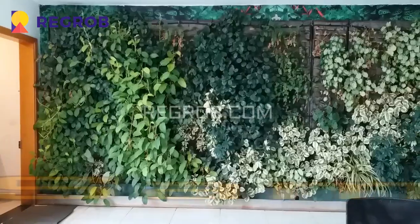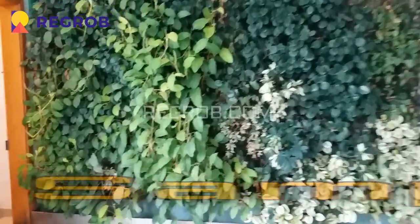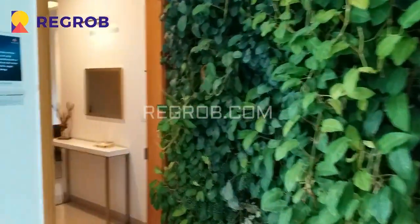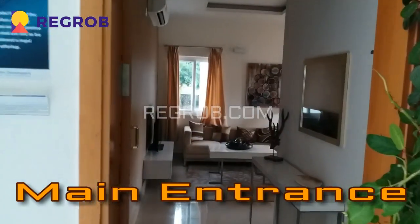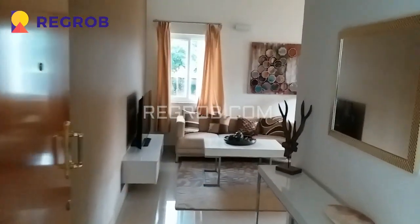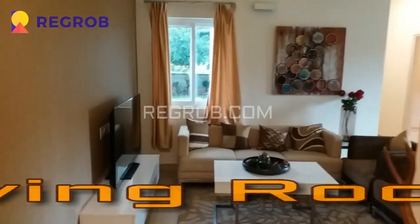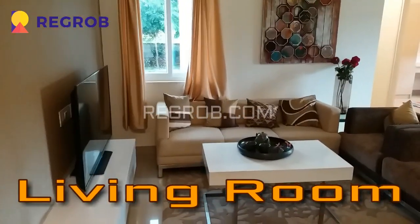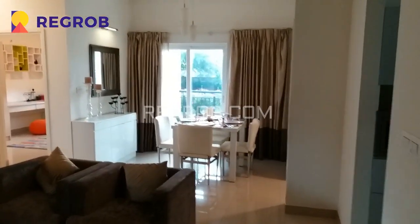So now we'll give you the interior view of a sample flat. So this is the main entrance gate. And here comes the living room. So this is the spacious living room with beautiful interior work.